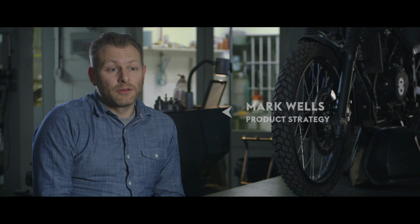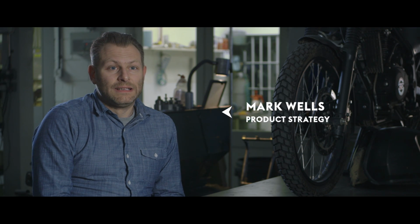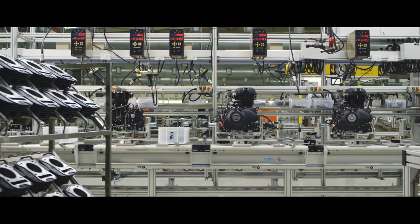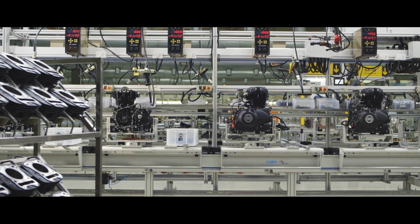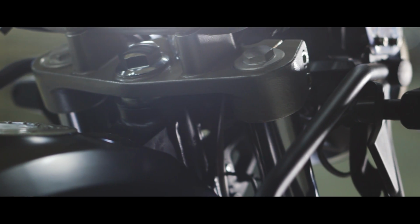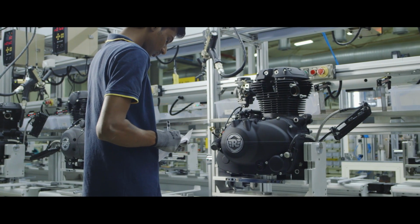It is for people with an adventurous spirit that want to see the world and go places, but it's also for people that want something that's rugged, reliable, robust for urban commuting and everyday use. So the new Himalayan is our first all-terrain, go-anywhere, purpose-designed motorcycle.